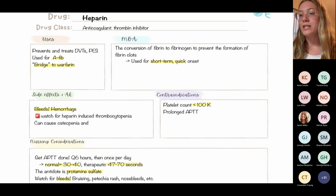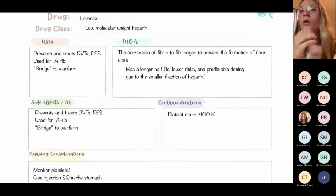And as always, if you're on an anticoagulant or antiplatelet, please watch for bleeds, epistaxis, which is a bloody nose, petechial rash, bruising, etc.